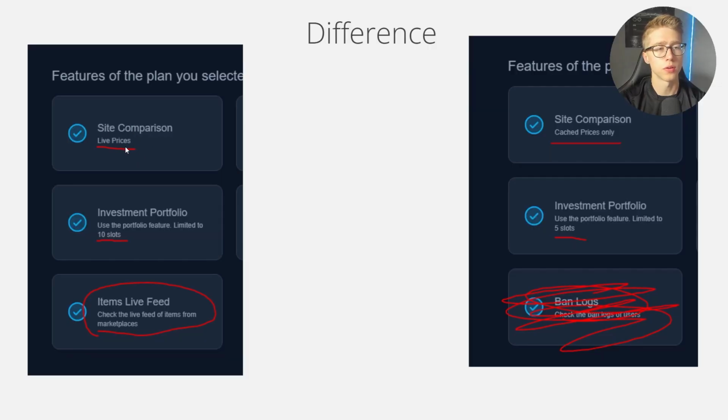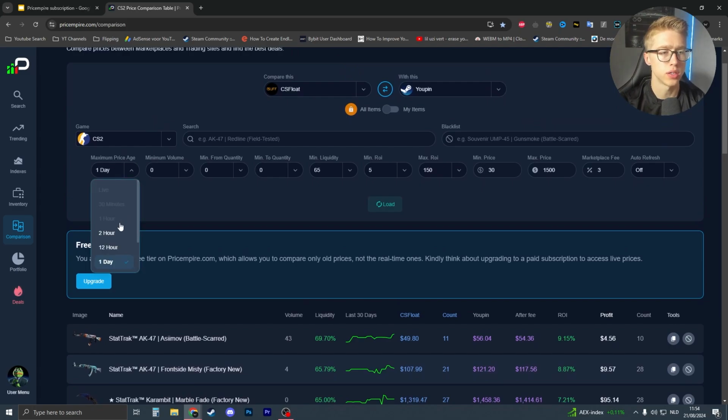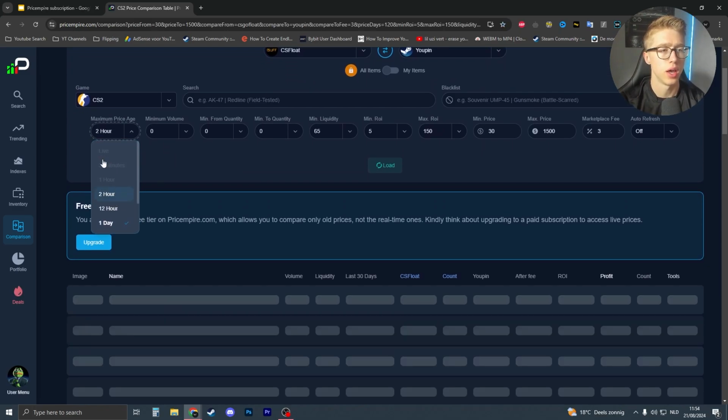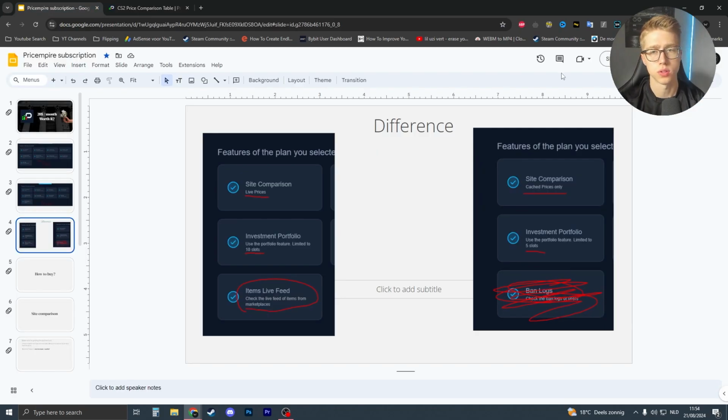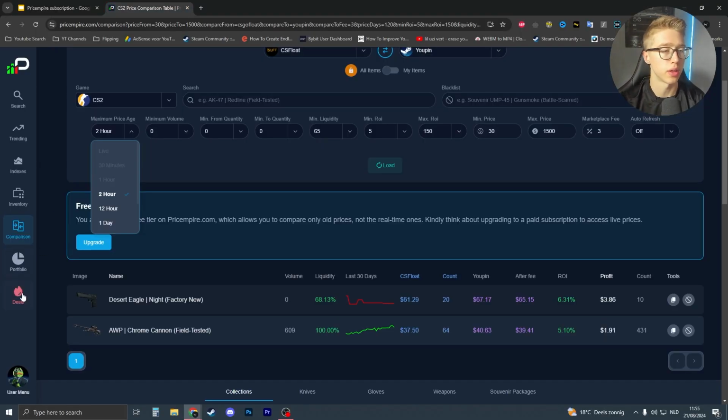Well, we have the site comparison. Here you have the live prices, and in this site comparison, we have the cash prices only. Basically, as you can see on Pricempire, you have the maximum price age. If you have the trader subscription, you can choose live price age, and otherwise, you can only choose 2 hours. Then the second one is the investment portfolio. Instead of 5 slots, you will have 10 slots. And lastly, if you have the trader subscription, you get access to the items live feed, and if you have the free subscription, you don't get access to that.